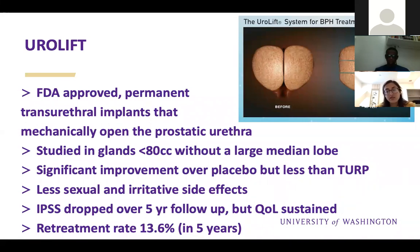The initial studies that were done on this were done on patients who had less than 80 cc glands, and they excluded anybody who had a median lobe. So the patient profile was a little bit more limited, but they did subsequently publish a study that showed you can do it on patients with a median lobe by placing the implant at a 45 degree angle on the median lobe to kind of push it to one side. So they say that that's effective.